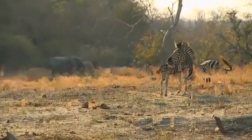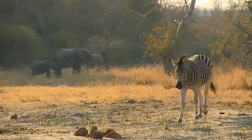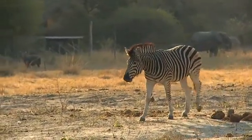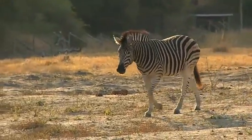Two mammal species in the same picture. In fact, there were three for one second. There is a nyala that you can maybe just see. There we've got three species briefly. Beautiful, look at that.